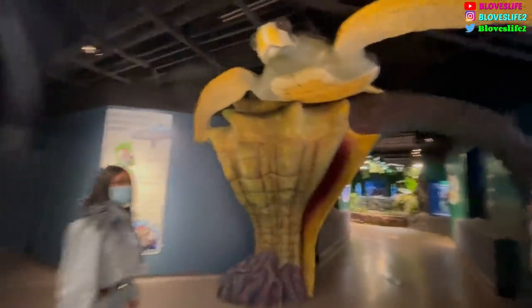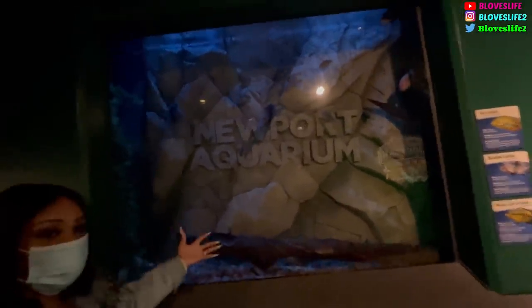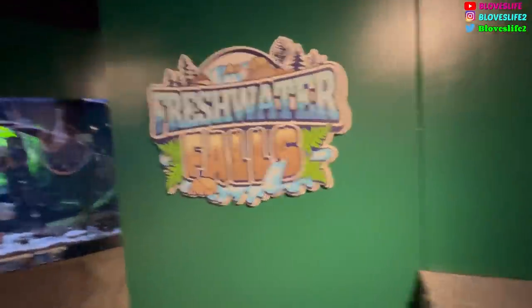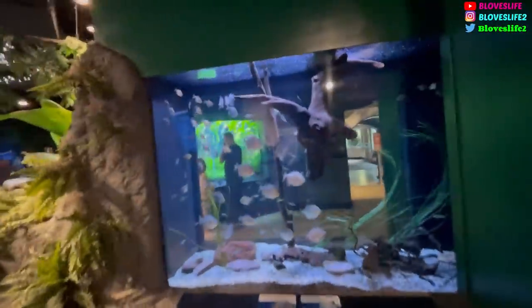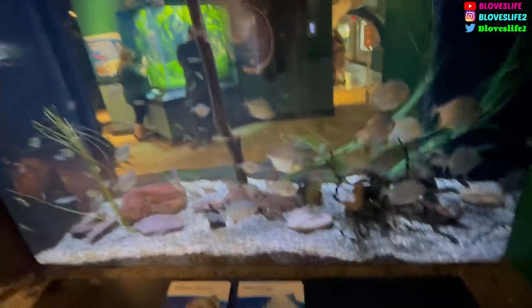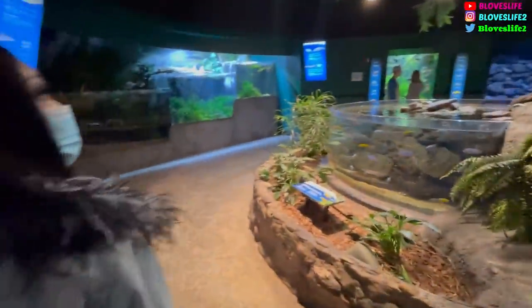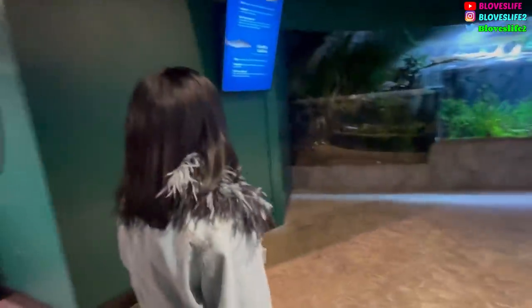All right. The water. We are at the Newport Aquarium. I don't know where we at, y'all. I know we at an aquarium. So this is fresh waterfalls. I assume these are freshwater fish. Yeah. All right. Pretty short and sweet little aquarium walk. Oh, dang. Oh, all right. Well, maybe they're going to sleep.